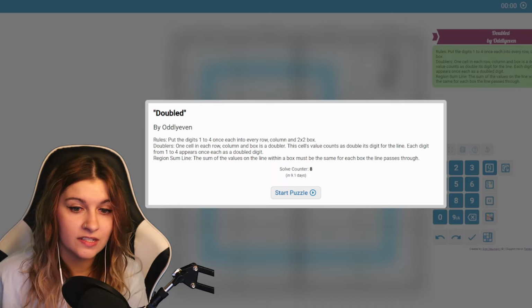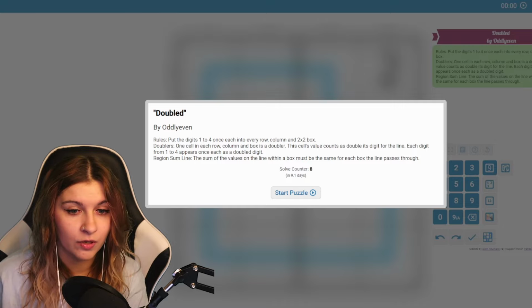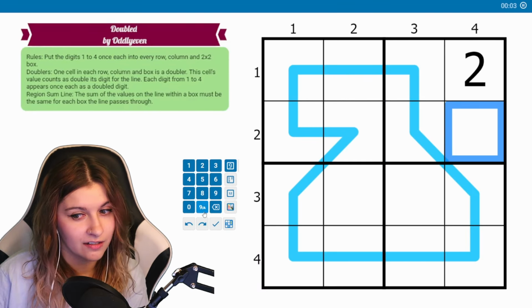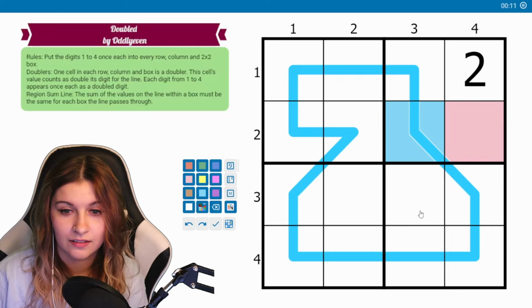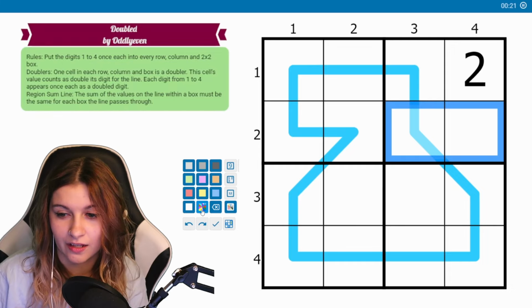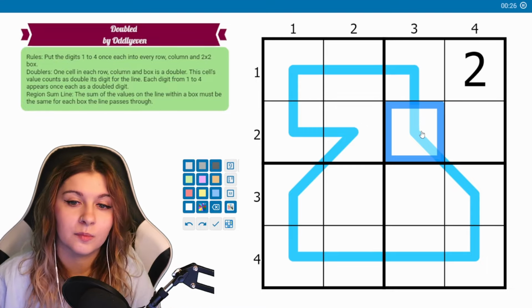Okay, perfect. Region sum line, and then each number, one cell in each row, column, and box is doubled for the line. Okay, perfect. What colors? I'm assuming I'm going to use doubled and not doubled. Let me know in the comments what your favorite pair of colors to use are. I've been doing pink and blue a lot. I think blue would work for the line. Oh, I'm spending so much time deciding what colors to use. Let's do pink and orange this time. Pink will be doubled, orange will be not doubled.